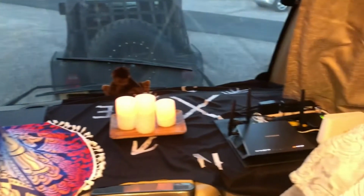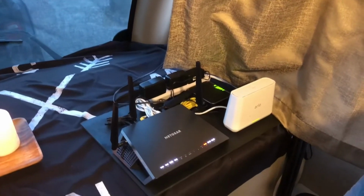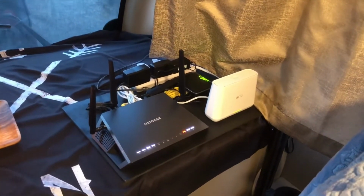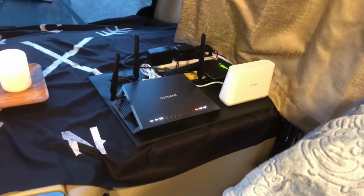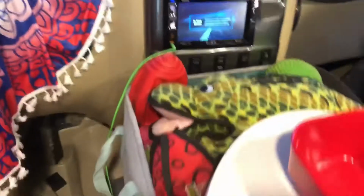cacti right there. Over here to the right, this is my internet hub. It's quite big. So that's how I get internet and whatnot. Wilson's Toys. I got a cool little bag there, which is awesome.